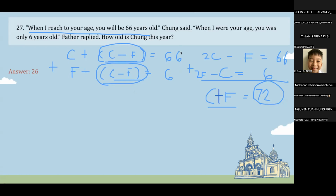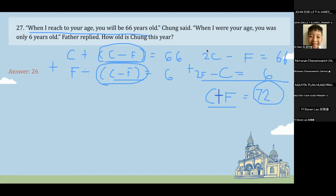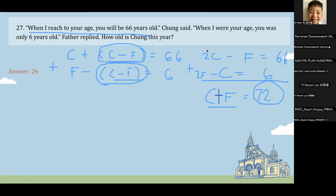So the question is what? Yes, raising your hand. Laptop, iPad, that's fine. Why is it 26? The question is why? You guys were just answering 26. Oh, we're running out of time already. So how do we get it? If you know already the sum, how do you think we should get it?